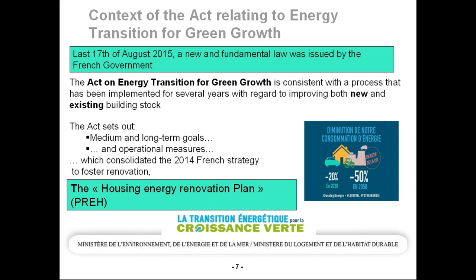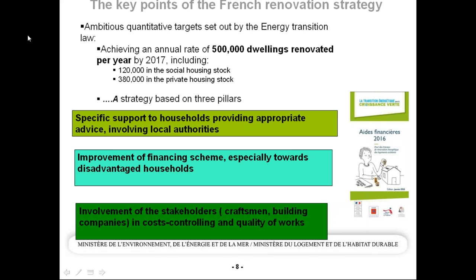And this framework consolidated a fundamental strategy for energy efficiency in France, the 2014 French strategy. It is so called the Housing Energy Renovation Plan. I would like to highlight some key points of the French renovation strategy.